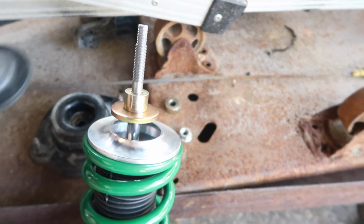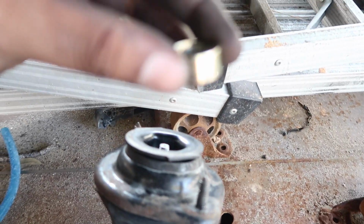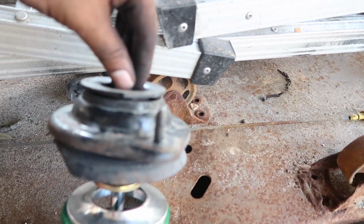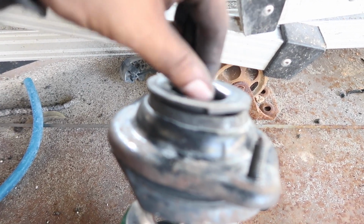You put this rubber piece to the top hat. You put the top hat on, like so. You put the small spacer that they provide, and you put the nut. And you're done, just like that. Well, let's make sure it's threaded properly. And you're done.